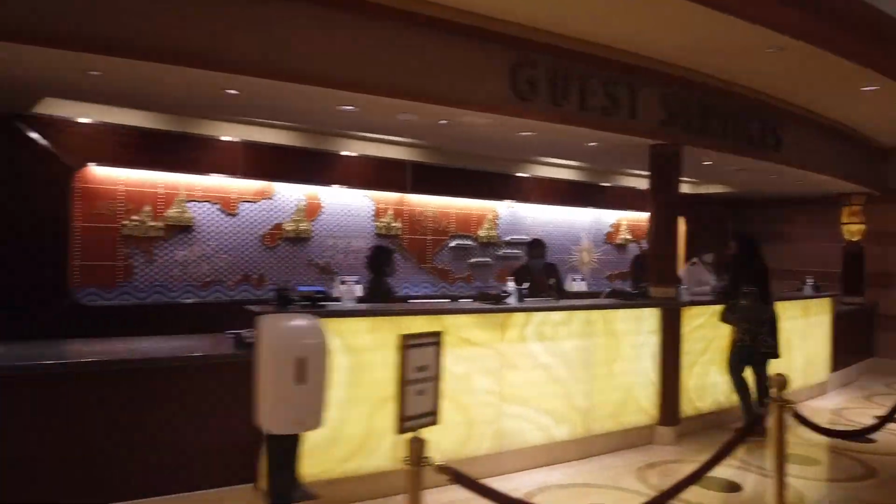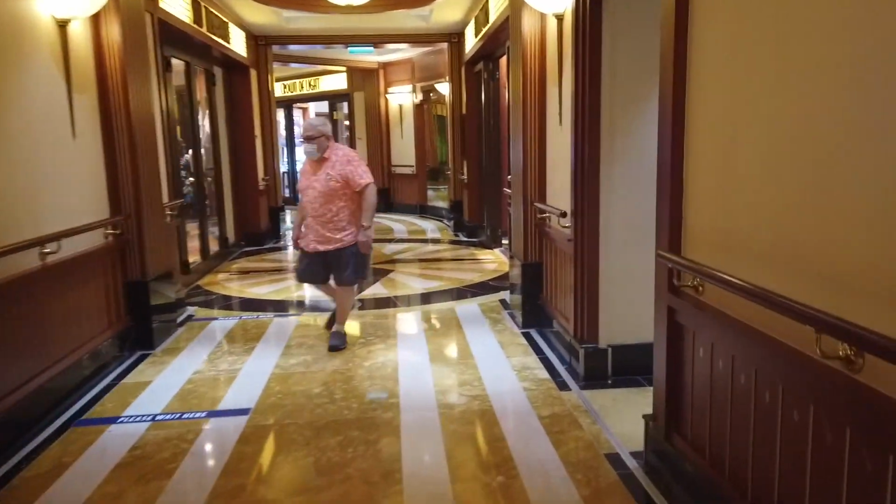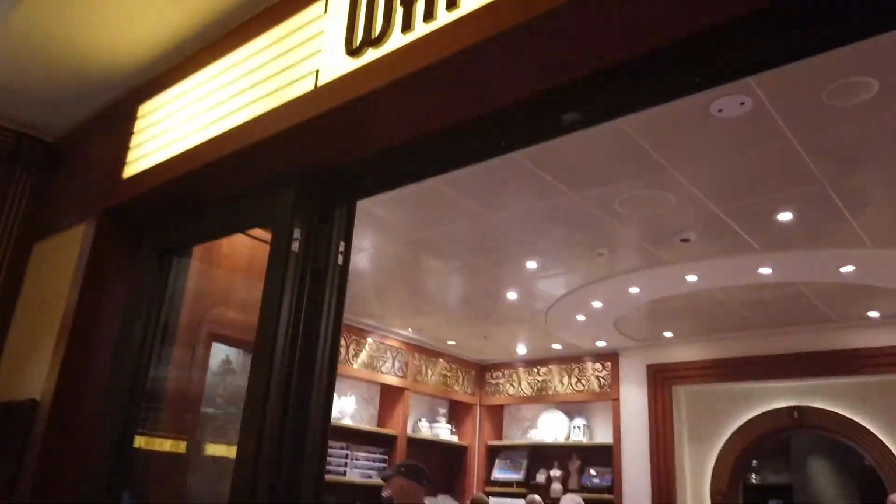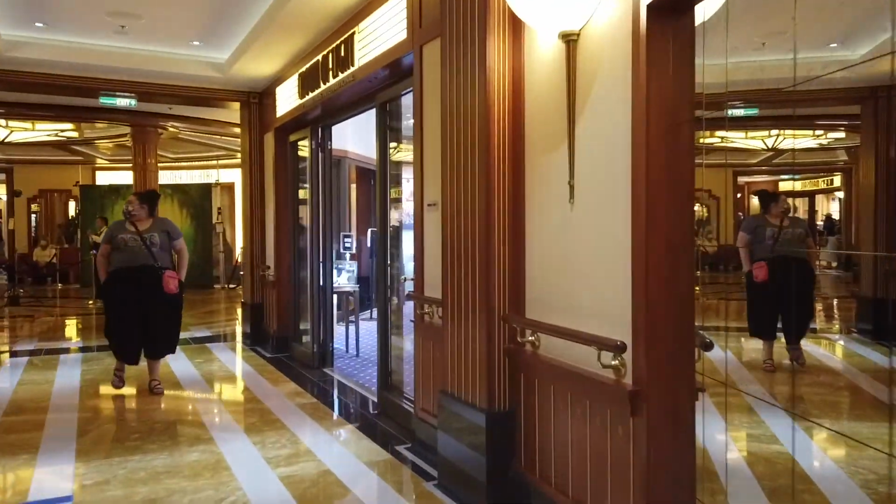Here's the guest services desks if you have questions or problems throughout your trip. Now we're entering the area where they have the gift shops. Sea Treasures is on the left there, and Whitecaps is on the right.